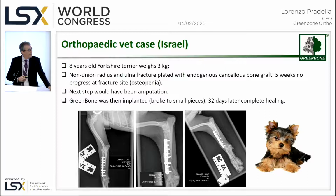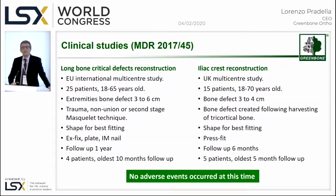And just jumping into the clinic, this is a summary of the 2 clinical studies that we are conducting. They have been launched as pre-CE mark studies in order to comply with the requirements of the new regulation. But as I said before, we have been, let's say, good and lucky to get the CE mark granted anyhow in December last year. So the first study is in the extremities.